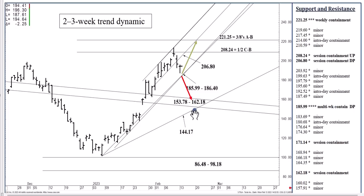With respect to speed line analysis, if you close below the rising 1/3 speed line, the rising 2/3 speed line becomes your next overall objective. And so 144.17 rising gradually, then expected, where it would converge over the next week with 153.78 to 162.18, where we could actually bottom out through March and turn back up again.